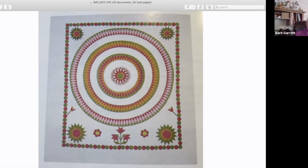They have the same circular patterns. They have the same lily tulip kind of flower in the bottom. When I had the good fortune of being able to visit the Berks Historical Society last week to study this quilt and compare it to the one at the Iowa Museum, the bottom tulips, bottom lilies are identical. The little petally flowers are identical, and the stars are the same. The tulips on the side, on the Berks County one, they go up, and on the Iowa one, they go down. But they're the same shape, the same size, and the same design.